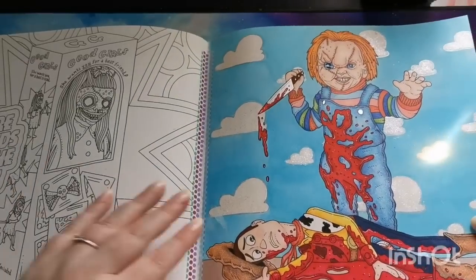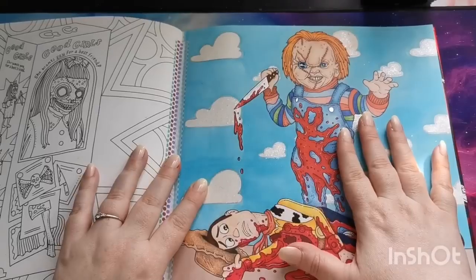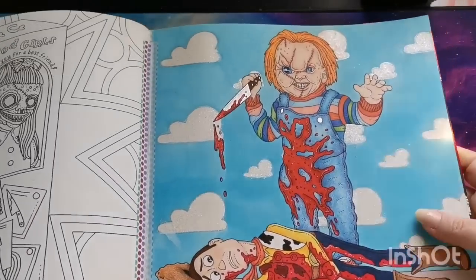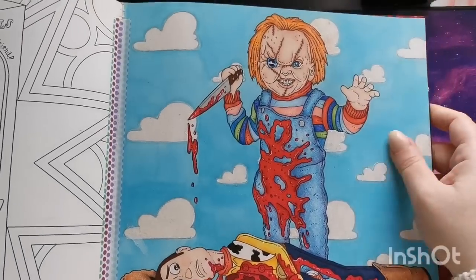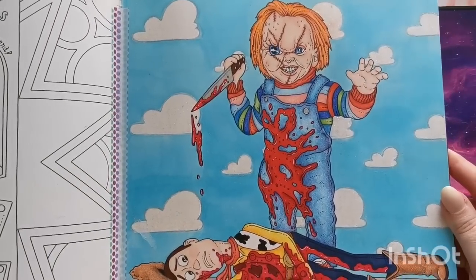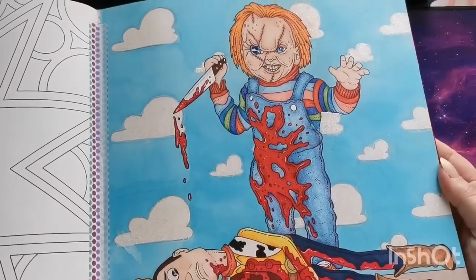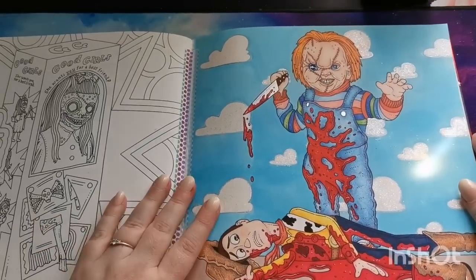I coloured this one. I absolutely love how this turned out. The only thing that I'm kind of gutted about is the background. I tried doing the wallpaper like the wallpaper in Andy's bedroom from Toy Story, and I just don't like how the clouds turned out. But everything else, Chucky and Woody, I think they're great. I'm just not pleased with the background, but you win some, you lose some.